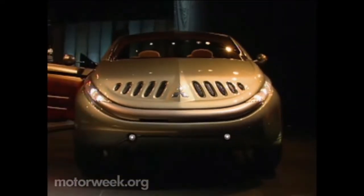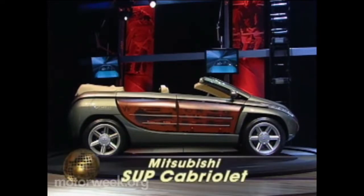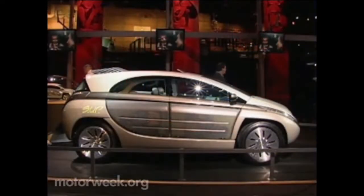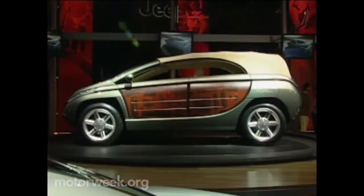Speak of controversial SUV styling, and Mitsubishi always comes to mind, as in this gasoline-electric hybrid SUP Cabriolet. Based on the sports utility pack hardtop concept shown in Tokyo last fall, the Cabriolet trades its top for door tote panels for small item storage.